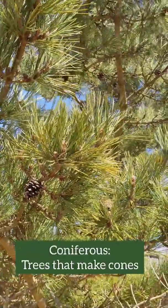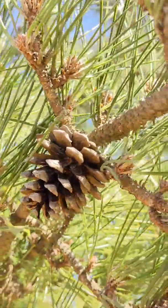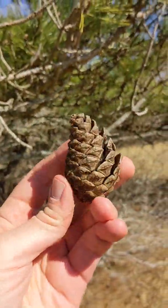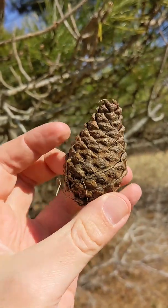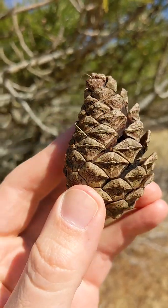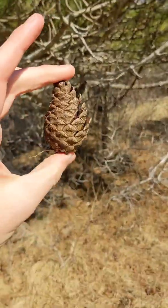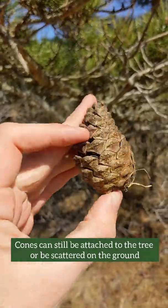They keep their seeds in cones. Sometimes the cones look like this. They're really woody and opened up, but some cones are actually not ready yet. They're still closed. So you can see this cone is in transition. It's going from this nice closed up position, and some of those scales on the cone, they're nice and woody, are opening up.